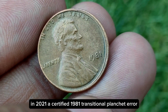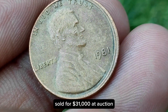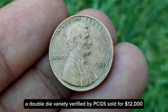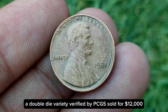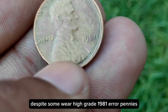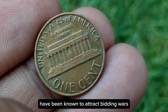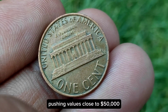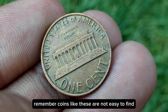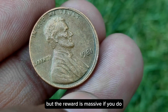In 2021, a certified 1981 transitional planchet error sold for $31,000 at auction. A double-die variety, verified by PCGS, sold for $12,000, despite some wear. High-grade 1981 error pennies, especially MS66 or higher, have been known to attract bidding wars, pushing values close to $50,000. Remember, coins like these are not easy to find, but the reward is massive if you do.